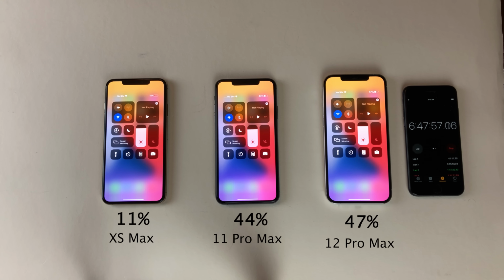And it's definitely clear at this point that the 11 Pro Max and 12 Pro Max were a big step up in terms of battery life over previous generations. I mean, you can see that difference in comparison to the XS Max.